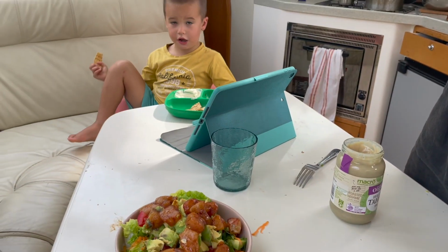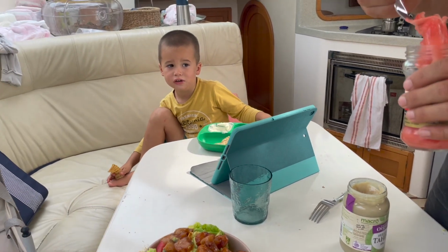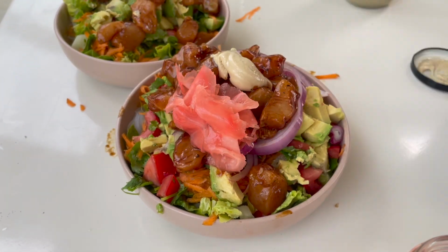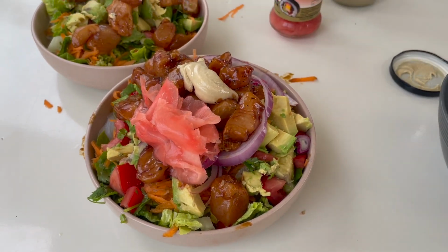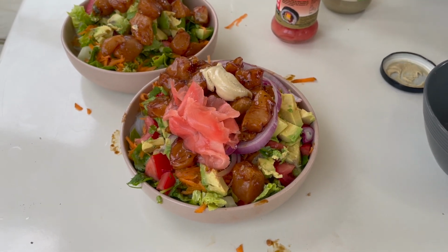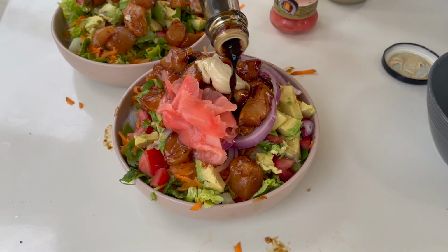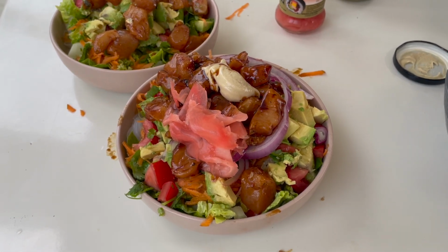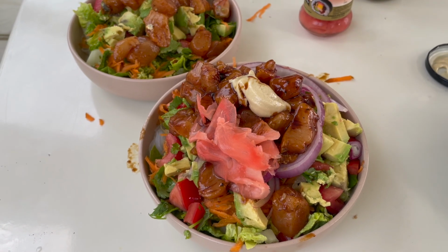And what do we got here, babe? This is mackerel. Vinny needed help out of the tree. Yep, just a mackerel poke bowl. So it's raw mackerel marinated in soy, sesame oil, pepper. We've got avocado, tomato, coriander, onion, vermicelli noodles, lettuce, carrot.